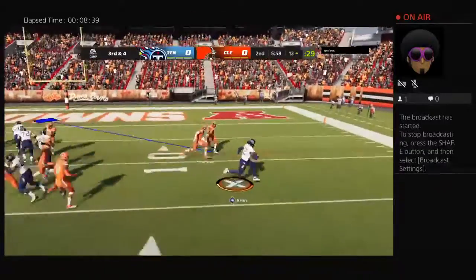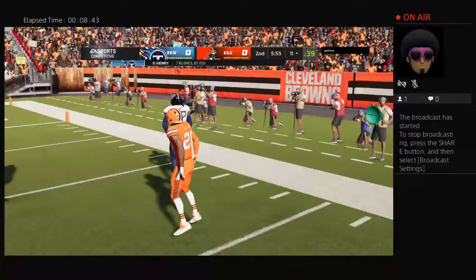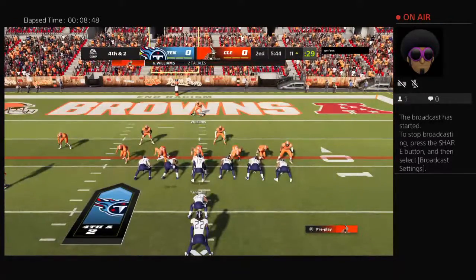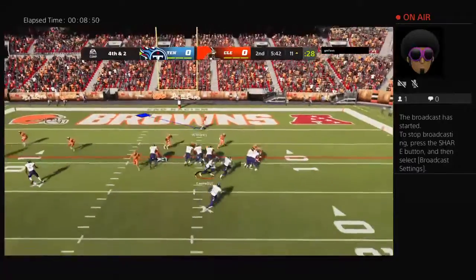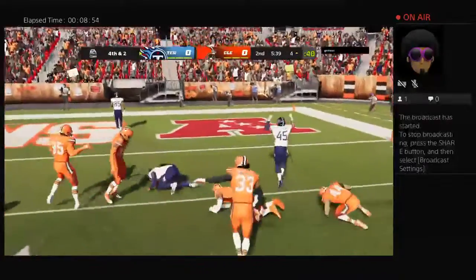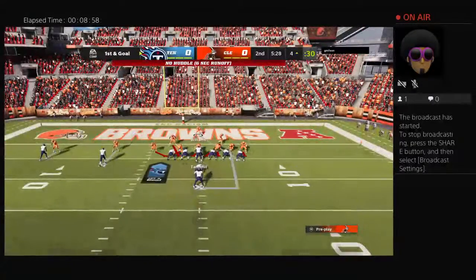On 3rd down, Henry. And he's going to be taken down here still a couple yards short of the 1st. And no field goal try here from the red zone. Offense out there. They'll go for it on 4th. They'll run for it with Henry. And he's able to pick up the 1st before he's brought down inside the 5 at the 4.